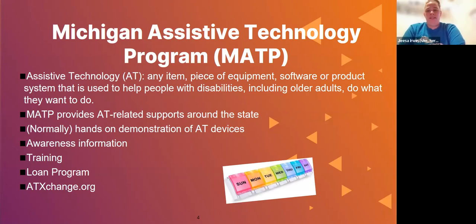So Michigan Assistive Technology Program, also known as MATP, that's what we do. Assistive technology is any item, piece of equipment, software, or system that is used to help people with disabilities, including older adults, do what they want to do. We provide AT-related supports around the entire state, and we normally do this by doing hands-on demonstrations of AT devices. We make sure that there's awareness of information. We do trainings. We have a loan program. And if there's any items that you may need, you can go to atexchange.org for these items.